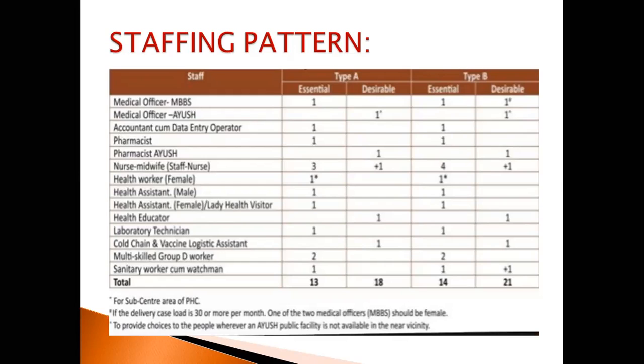Desirable means these are something which our government suggests, because these are standards, but it's not necessary that whatever is in the standard is possible to follow. They have just given the initiative that if you are able to do it, you should have all this extra stuff. So desirable is like extra staff: if you have it, it is well and good, but if you don't have it, it's not an issue. But for essential, all these staff should be there.